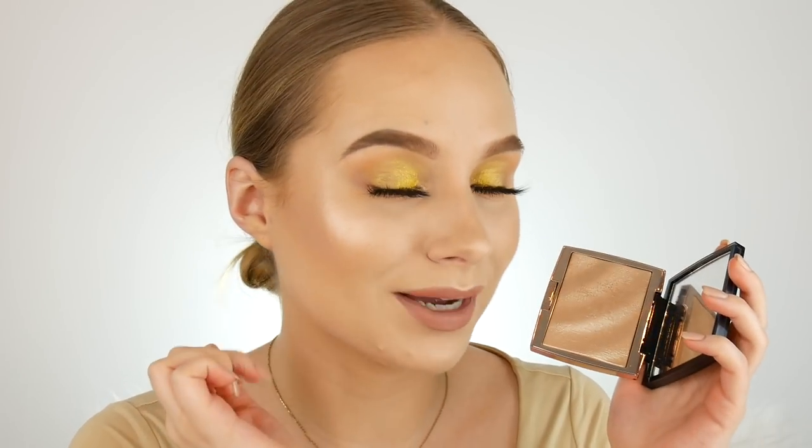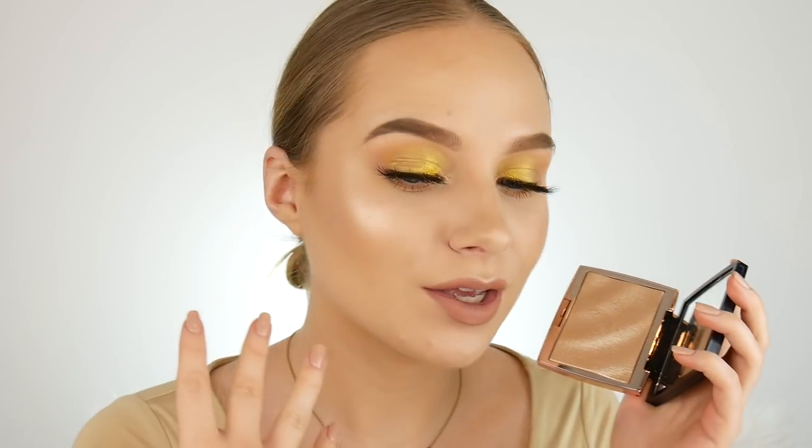I just love it. I really often have the situation where the highlighter seems to be light, but on the face it just leaves this kind of shadow, and it just doesn't match my skin tone. But this one, look, I have it on my skin today just to show you a little demonstration. It just looks beautiful.